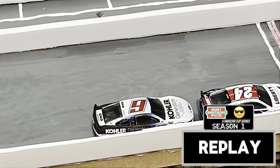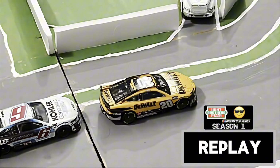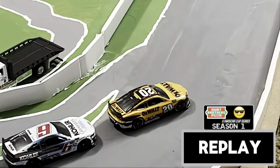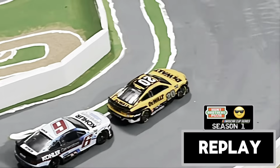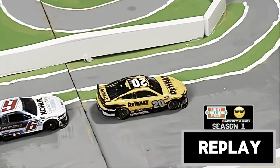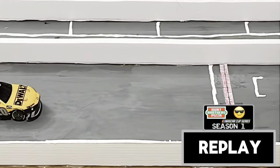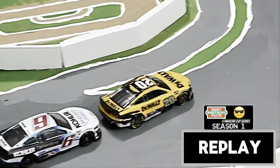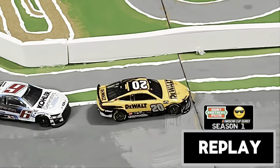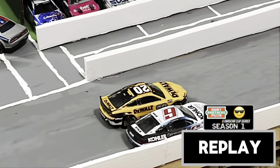Let's take a look at this last lap one more time. You see Brad Keselowski passing William Byron there. And once he did pass him, it was all up to them. Christopher Bell and Brad Keselowski. Keselowski had one more chance to do it. He sent it, but hit the wall. But once again, I don't blame him. It was his last chance to win. It was a great effort for Brad Keselowski, but Christopher Bell prevails in Indianapolis.